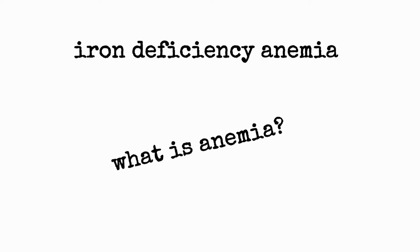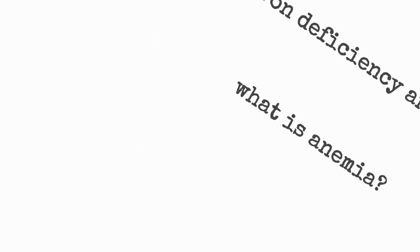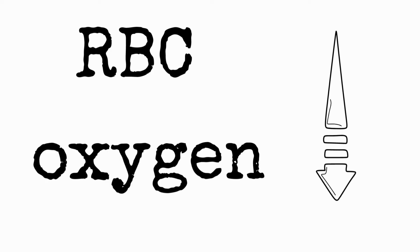The first thing we should know, what is anemia? Anemia is nothing but a condition in which the blood doesn't have enough healthy red blood cells, or RBC. This results in a lack of red blood cells. This leads to reduced oxygen flow to the body's organs, or dysfunctional red blood cells in the body.